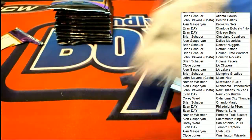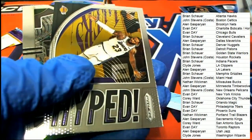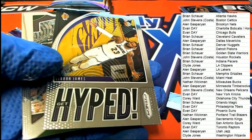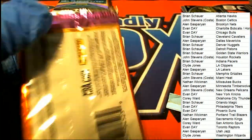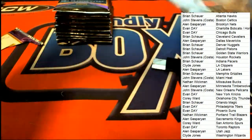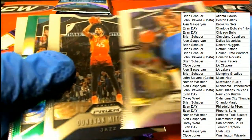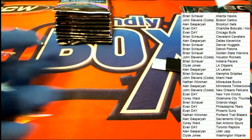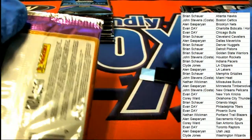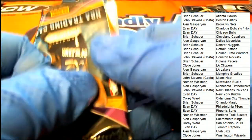Wow, so far, not a lot of big names. Not too much coming out so far. Good luck, everybody. That's really cool. A nice LeBron James hyped. Let's hit something big. Nice Larry Johnson, green. And there's a Tyler Herro rookie for the Heat.